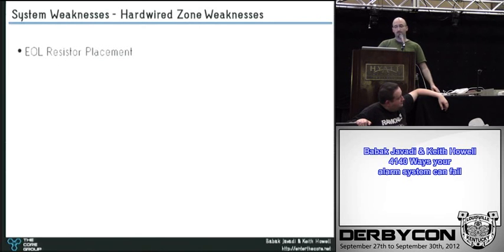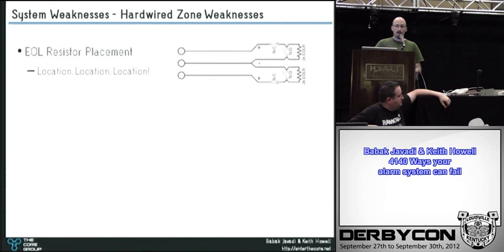Hardwired zone weaknesses: end-of-line resistor placement. I mentioned, if you recall, that every supervised hardwired zone has an end-of-line resistor. The end-of-line resistor is supposed to go where? At the end of the line, yeah.